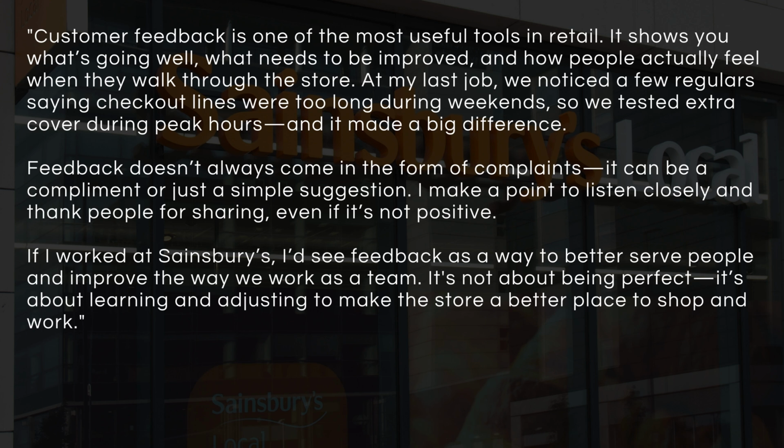At my last job, we noticed a few regulars saying checkout lines were too long during weekends, so we tested extra cover during peak hours, and it made a big difference. Feedback doesn't always come in the form of complaints. It can be a compliment or just a simple suggestion. I make a point to listen closely and thank people for sharing, even if it's not positive.